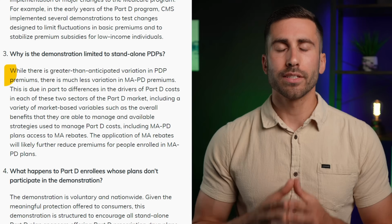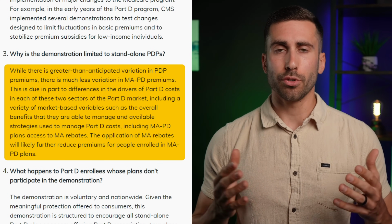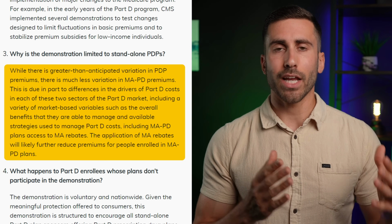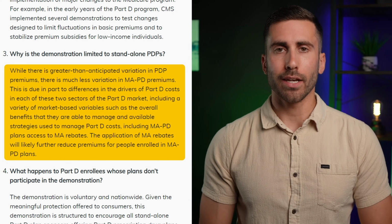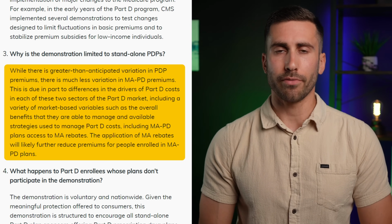The main reason behind this is, like we predicted in our previous video about 2025 Medicare Advantage changes, CMS reports that Medicare Advantage plans were able to use rebate dollars to limit their premium increases. Part D plans, on the other hand, were not as fortunate, and Medicare specifically stated that there is a greater than anticipated Part D premium variation in 2025. This is why the program is available to Part D plans and not Medicare Advantage plans.